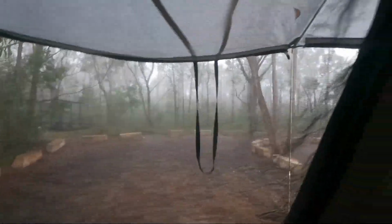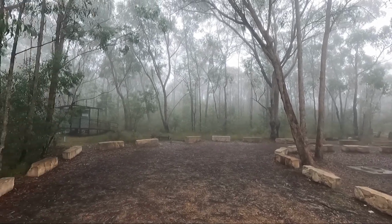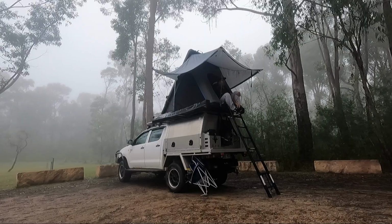Really good sleep. Just a light rain during the night. Let's see what it's like outside. As I said, I always leave open on all sides. Doesn't mean that it's a cold night. Have a look at that. What a beautiful location.